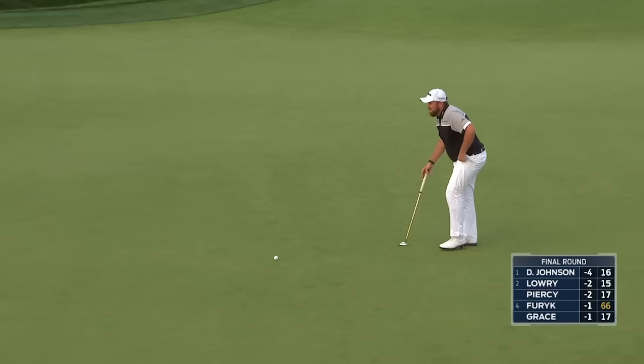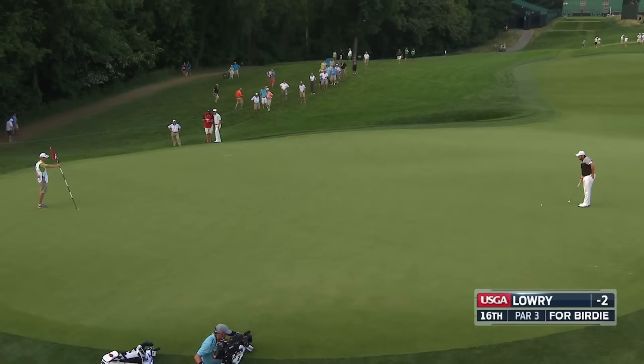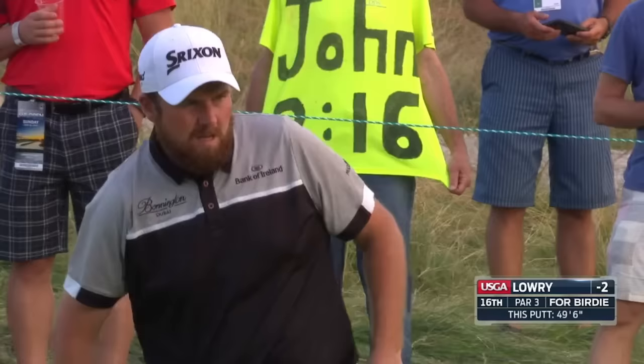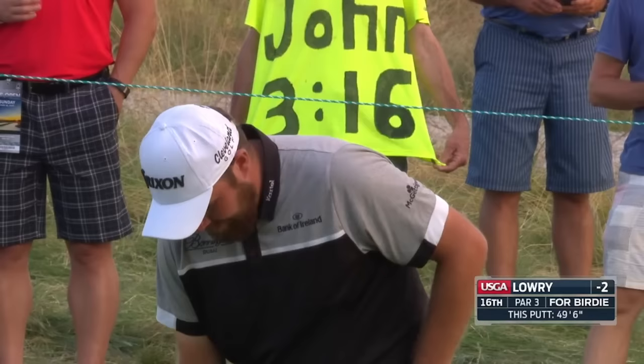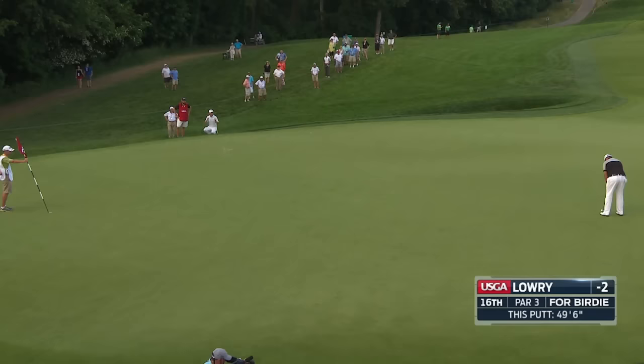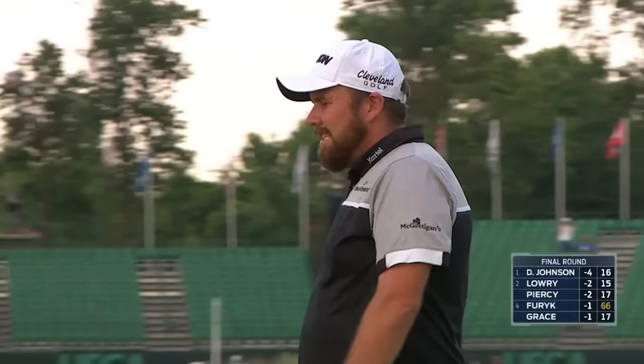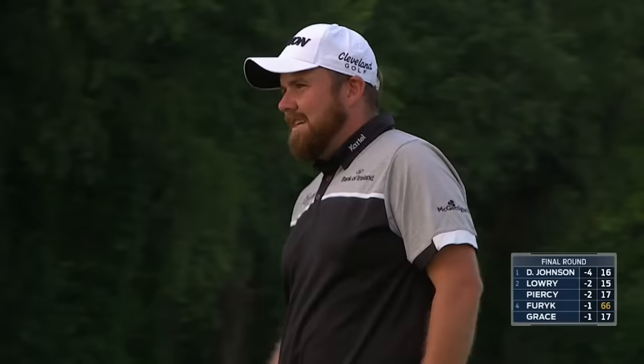Back to 16. Shane Lowry for birdie, from 35 feet down the hill. And all I can think about right now is Larry Nelson making it back in 1983 from this position. He made that putt. Lowry can't duplicate Nelson. He'll have to tap that in for his par, more than a tap.